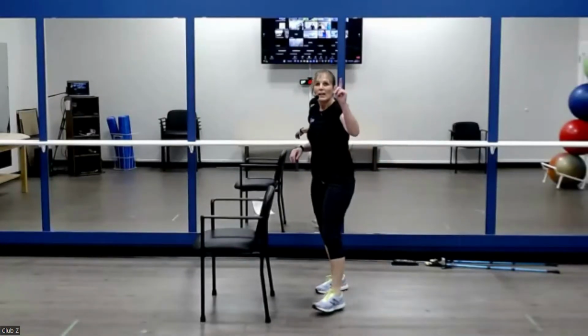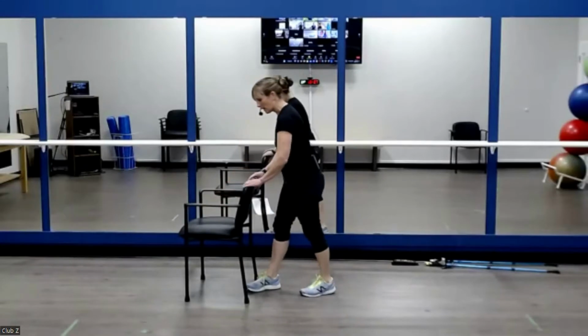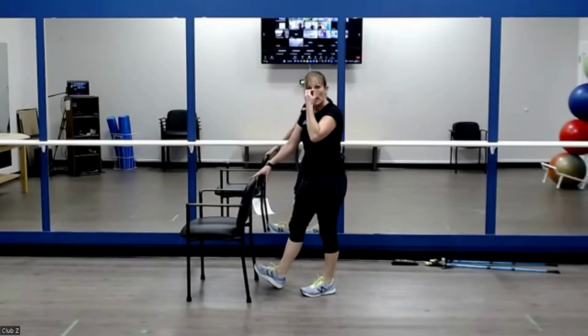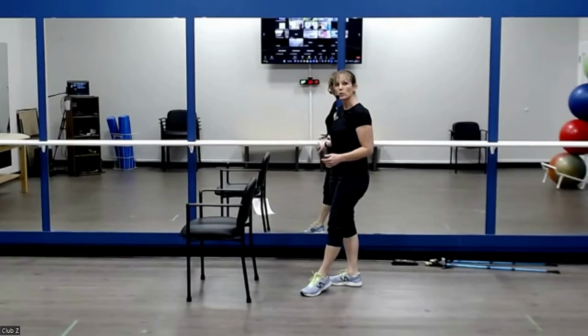So, next exercise. This one is going to be, you can either use the back of your chair, depending on the surface and your body, or if you've got a wall close by or a countertop, you might choose to do that.